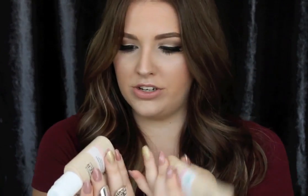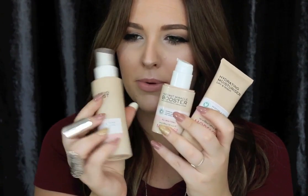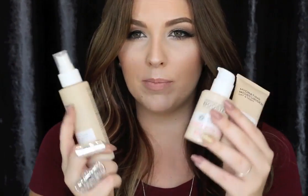The first thing was the Model Co skincare range. I'm not sure what the actual range is called, but it is in the creamy bottles. I got sent, I think, the whole range, and I've been trying it all out and these are products that I've been loving.